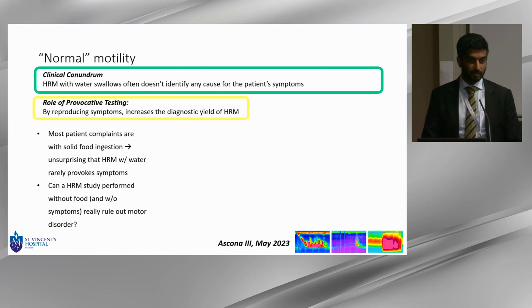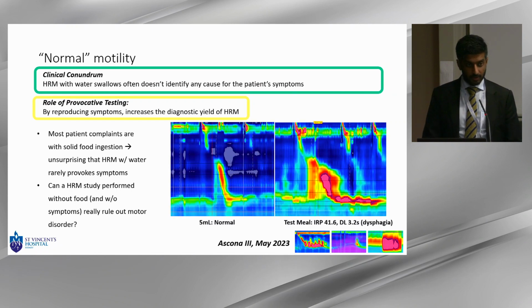And I guess from an even more philosophical point of view, you have to ask, can a high-resolution manometry (HRM) study performed without food, and therefore without producing the patient's regular symptoms, really be used to definitively rule out a motor disorder? So this is just one example, hopefully illustrating this point.